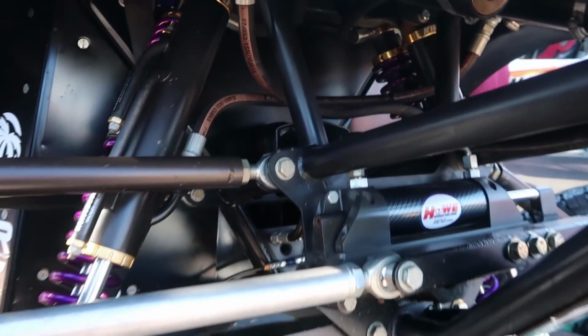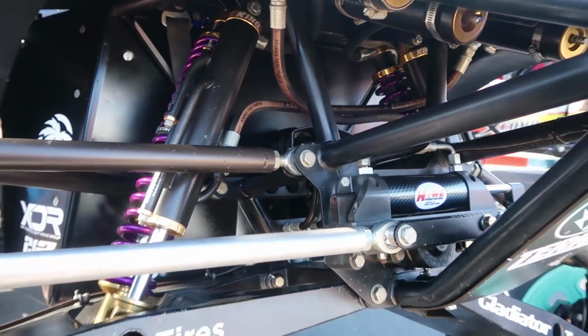If you look up here, everything is just run super uniform and clean. It's like that everywhere.